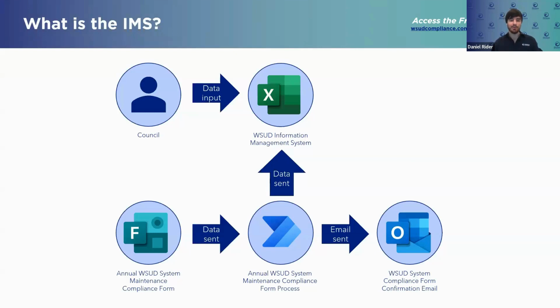Basically, there is a bit of manual input into the Excel system by council or someone on their behalf. That's just some basic stuff about the property and the assets. Then there's the annual compliance form being submitted, which would send data into that Excel system. It would be stored there and analyzed by Excel. And then there would also be an automatic email sent to the person that submitted the report, a confirmation email saying, we've received your data, and if there's any issues, we'll follow up with you.